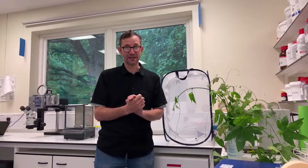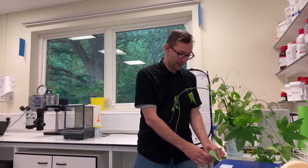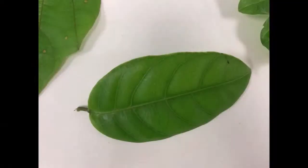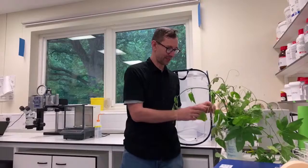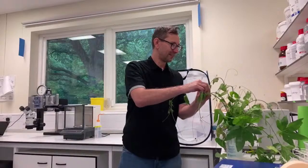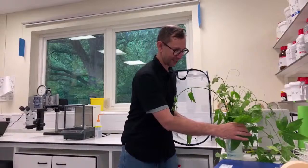Now, Passifloras have a huge diversity of leaf shapes. So I'm going to show you a few here. There's a sort of standard leaf there. There's almost like a butterfly shaped one. And then kind of a three-lobed one here, and I've got a five-lobed one here. Five lobes, there we go.